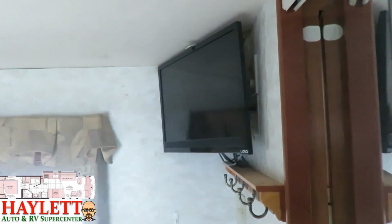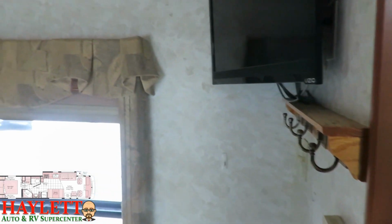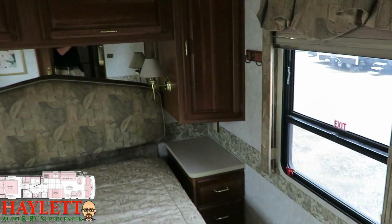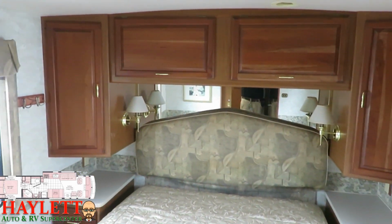Looks like somebody added a TV back here into the bedroom, and their handy little coat rack to be able to have a place to hang some clothes. Good breeze windows on both sides of the bedroom though. You're going to get a look at my midsection as we pass by that headboard mirror.